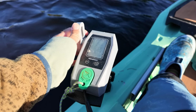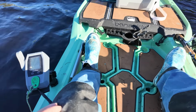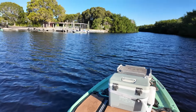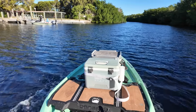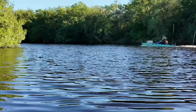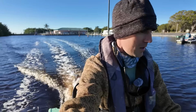This right here is our throttle for the Newport electric motor, and this thing is powerful. You can rip pretty fast. For a moment, I'll crank it up so you guys can get a look. Woo! Look at that wake we're pushing. This is at 96%, so almost full power.